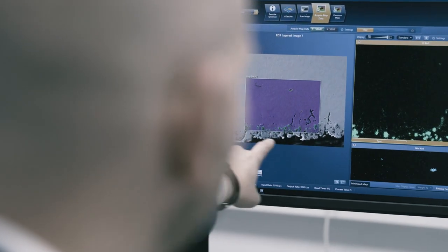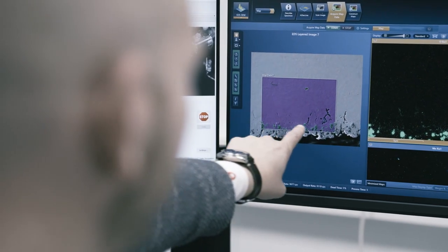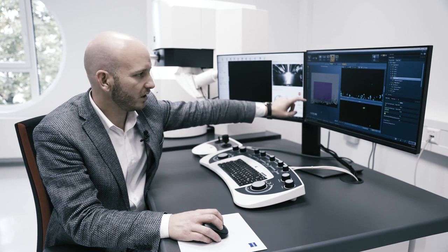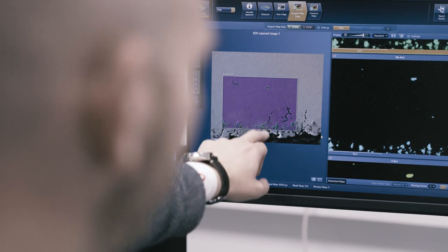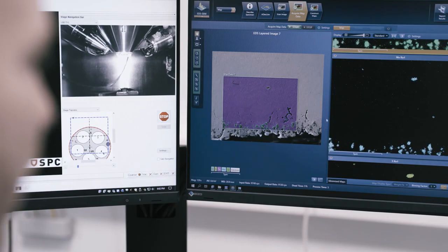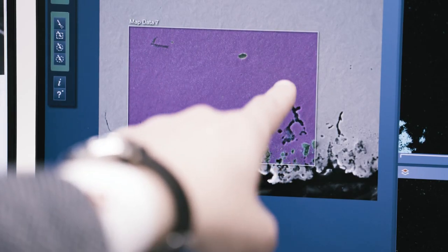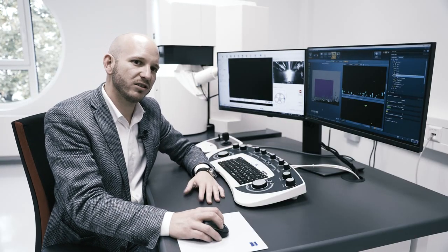We can now see high levels of manganese inclusions where the hole for the axle was drilled. There are isolated manganese sulfides, which make the material brittle. And here we have manganese inclusions as well. We can see how rough the surface of the drill hole is. This combination makes it easier for cracks to form. The cracks expand during the heat treatment process until they break completely during quenching.